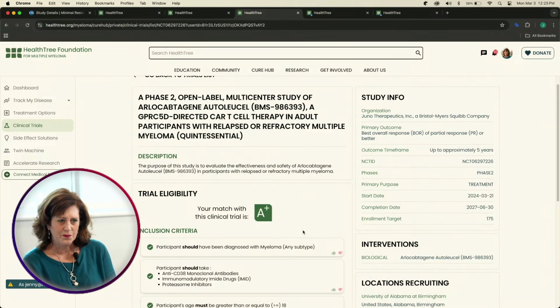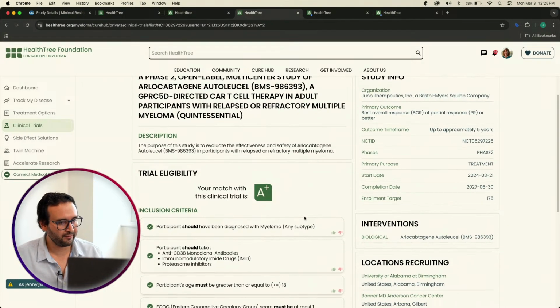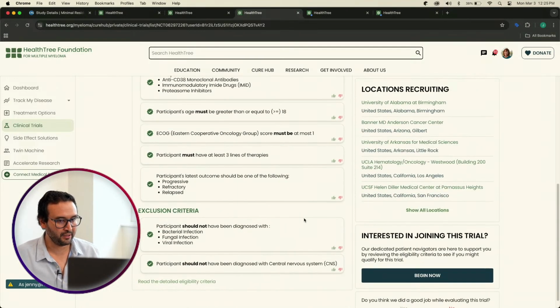So we have a team of dedicated patient navigators. Clinical trials, even with tools like this, it's a whole challenge, right? You were saying you called different facilities. I think you said you got a call back from 2 of them. It's still a big effort to try to get into a clinical trial. And we have this dedicated team of patient navigators that if you want to participate in a trial, it doesn't have to be one specific either.